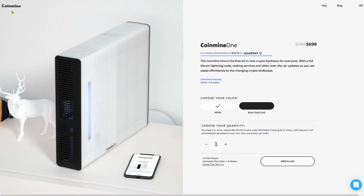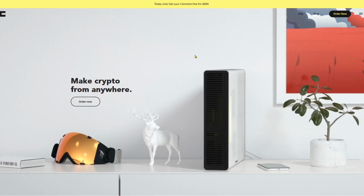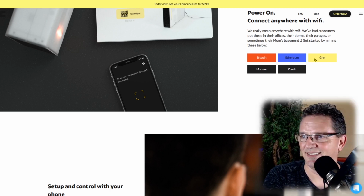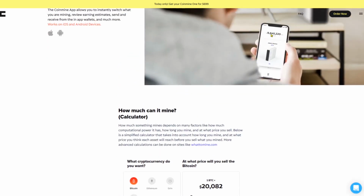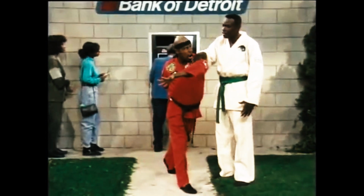You'll see. So let's take a look at this box and see what it is. Right off the bat, you're in the hole for $700. Okay? And let's see, it can do Bitcoin, it can do Ethereum, Ren, Monero, Zcash, controlled by your phone. This guy's got 9.6 million sats. He is getting rich.